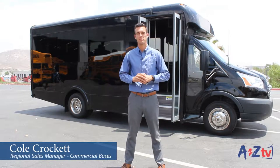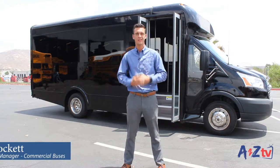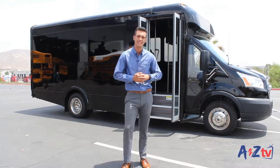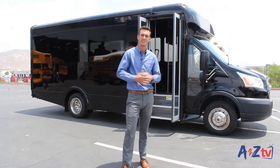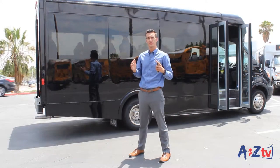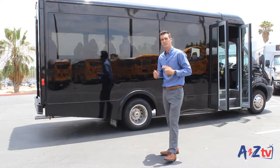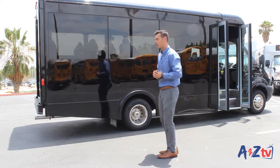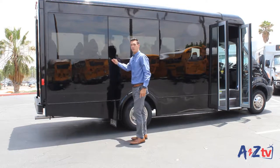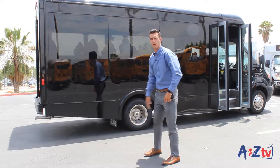Cole Crockett, ADC Bus Sales here, showing you a new 2018 Glaval Commute, built on the Ford Transit chassis, 3.7 liter gas engine, and a lot of nice upgrades to show you here. So starting with the wheels, you see the stainless steel inserts, dresses the vehicle up real nice. Also the one piece elite and bonded windows, flush mount, real high end looking, as well as the black paint that we coated the vehicle with.